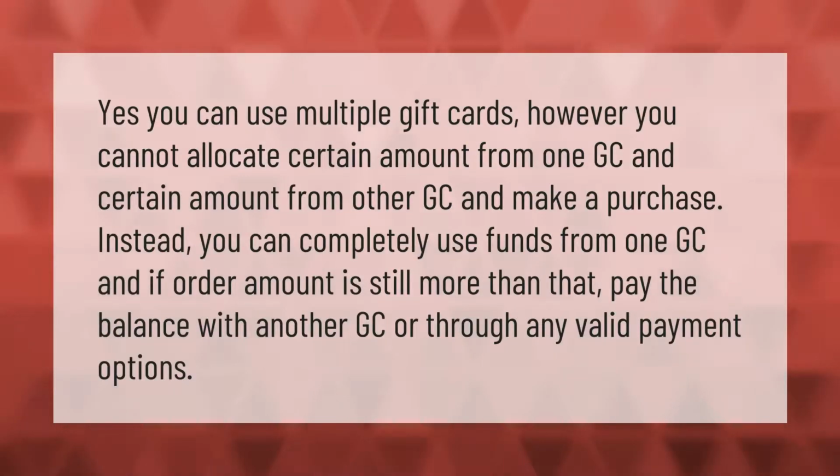Yes, you can use multiple gift cards, however you cannot allocate a certain amount from one GC and a certain amount from another GC and make a purchase. Instead, you can completely use funds from one GC, and if the order amount is still more than that, pay the balance with another GC or through any valid payment options.